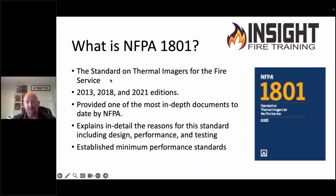And this is the basis, this is the standard for thermal imaging cameras, NFPA 1801, the 2021 standard. They are consolidating this standard into another one soon, but it's one of the most in-depth documents. If you go on nfpa.org, you can read it for free. You don't have to buy it. You do NFPA link, you can pay $99 a year and read everything electronically. It gives you the minimal performance standards.